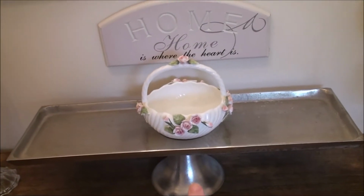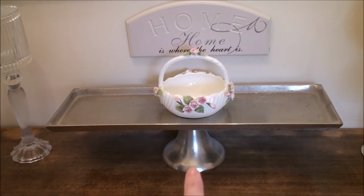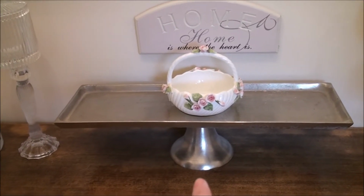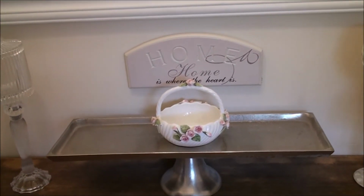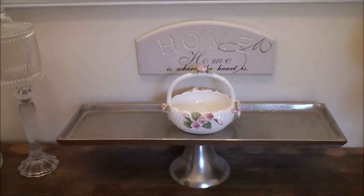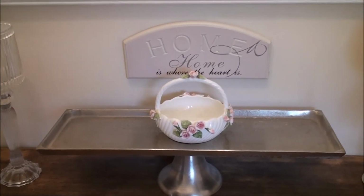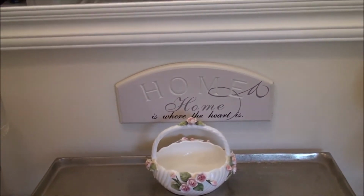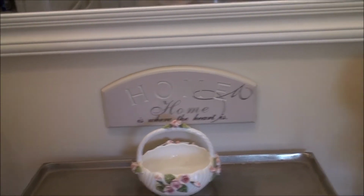This silver thing here, this is really quite heavy. This is quite a chunky piece, and I picked that up a few years ago from TK Maxx, and I think it was around £30 or something. And the little dish on it is the one that I picked up from the jumbo sale. I said it reminded me of something my gran would have in her house. I picked that up, I can't remember how much it was, literally pennies. And then above it I just have a little sign on the wall that says home is where the heart is, and it's in a kind of pale pink as well.